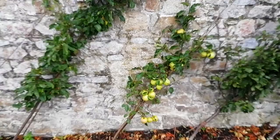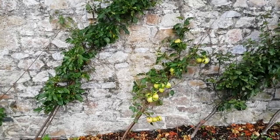These are cordon apples, and cordon apples are ones that grow along a wall on an angle, and I think this was a French idea for getting more production in a smaller area. They're generally laid on an angle on a wall, and they need a bit of work too, but you can see this Golden Delicious is doing quite well, and we've been starting to prune them, the apples and the pears.